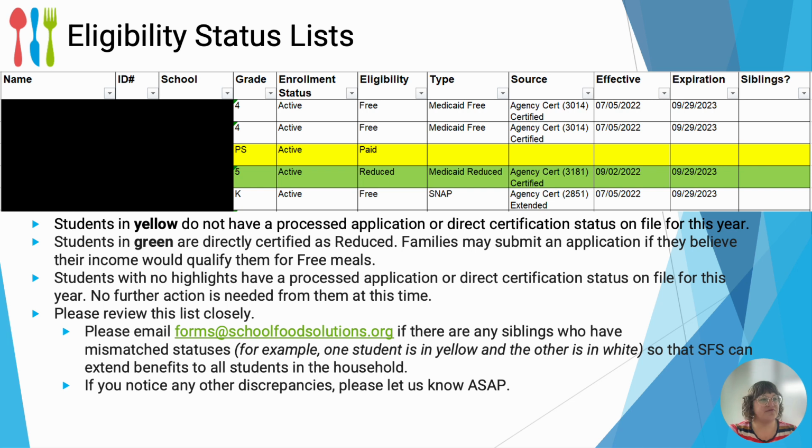And then, as I mentioned before, on a regular basis, as we're processing applications and as we do uploads of direct certifications, we're going to send your school team what we call a status list, which is a list of your students and their eligibilities. Students who are highlighted in yellow do not have a processed application or a direct certification on file. Those are the students we don't have anything for, and their eligibility will be set to paid or full pay for the current school year.